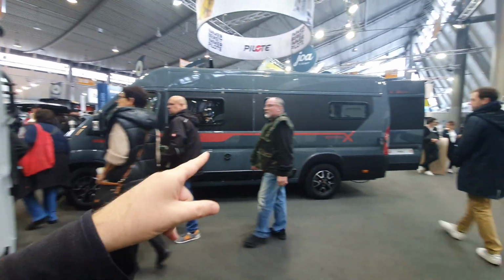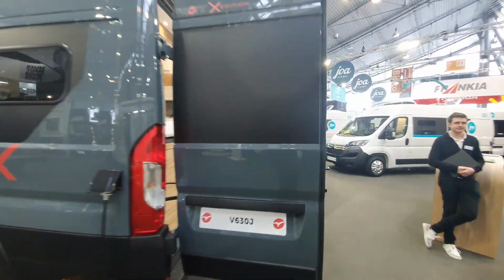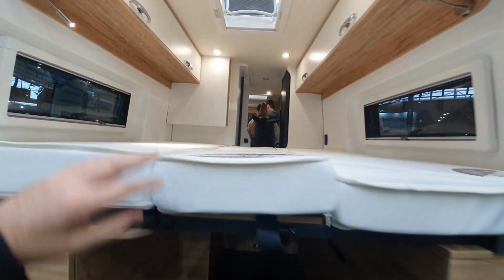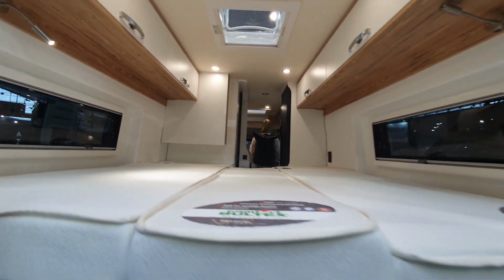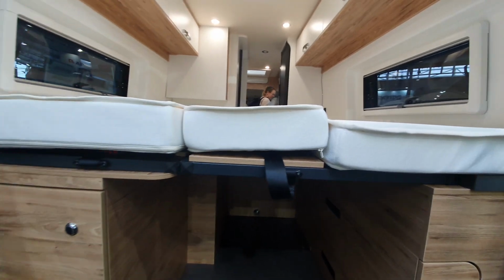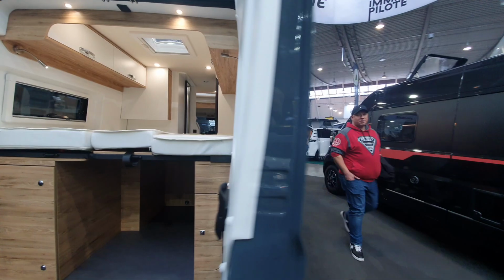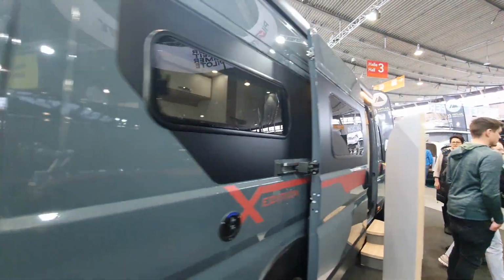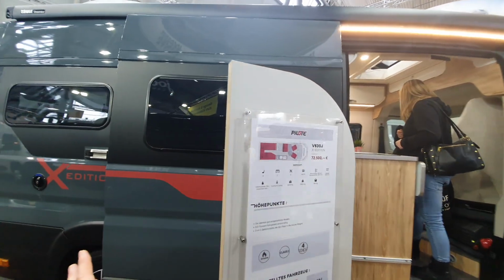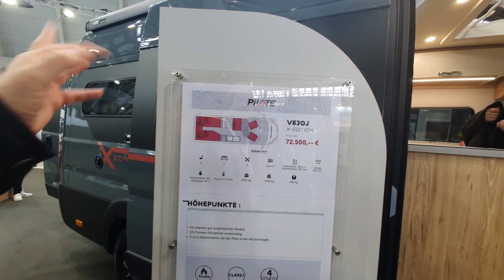Right, here we have a V603J X Edition, and let's have a quick look at this one. So we've got a standard type vehicle here, and it's in a German layout. It's a 636 centimeter long vehicle. This will all move up if you wanted to make more space. Gas cupboard there. Okay, the storage isn't so good. What with this vehicle here, see, it's not as high. 638 centimeters, 72,500 euros.